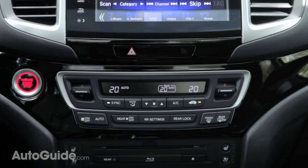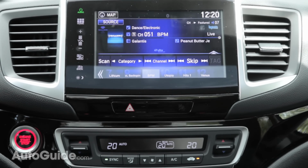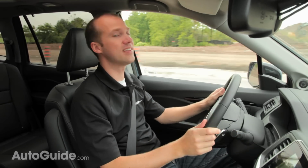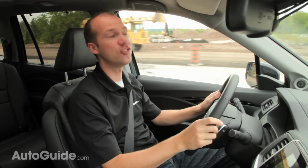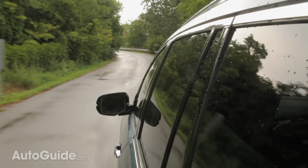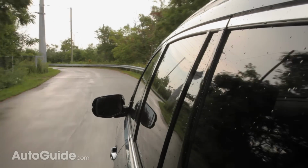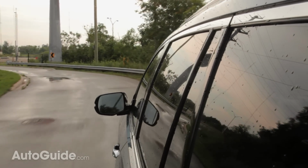Another issue has to do with the infotainment screen. Now, I don't like the Honda Link system to begin with, with its pure touchscreen controls, but the actual screen here is set at such a steep angle, I'm getting glare off the windshield and the moonroof. And if you opt for the Elite model like I'm driving, my beloved Honda LaneWatch camera is removed and replaced by regular blind spot monitors.